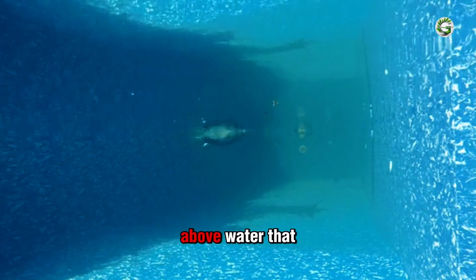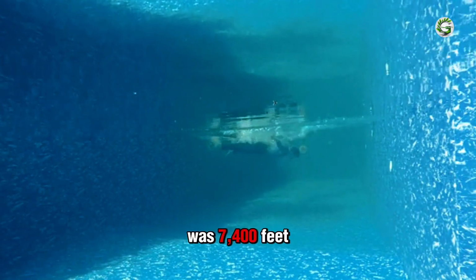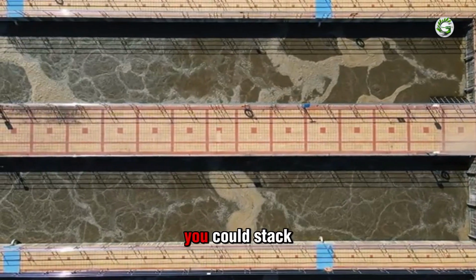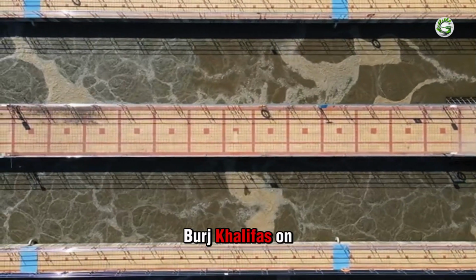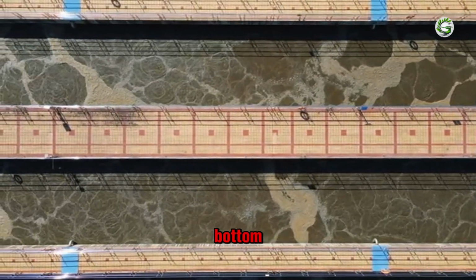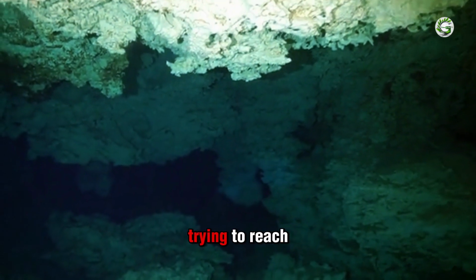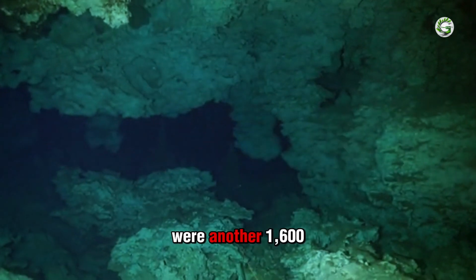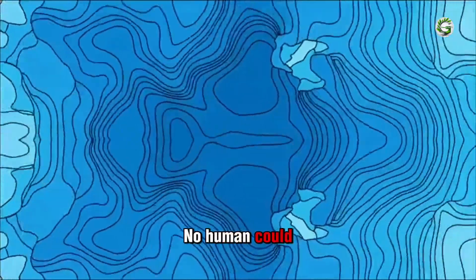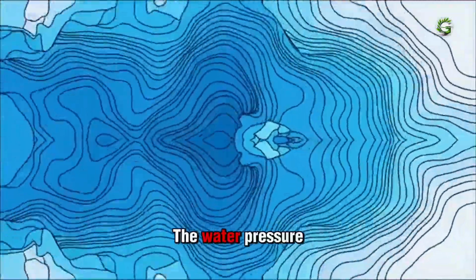Appomattox was floating above water that was 7,400 feet deep. That's so deep, you could stack 3 Burj Khalifas on top of each other and still not reach the bottom. But the oil reserves they were trying to reach were another 1,600 feet below that. No human could go that deep. The water pressure would crush anything.